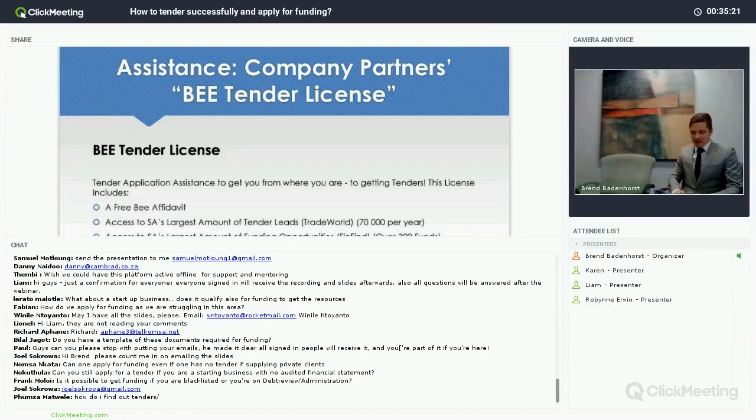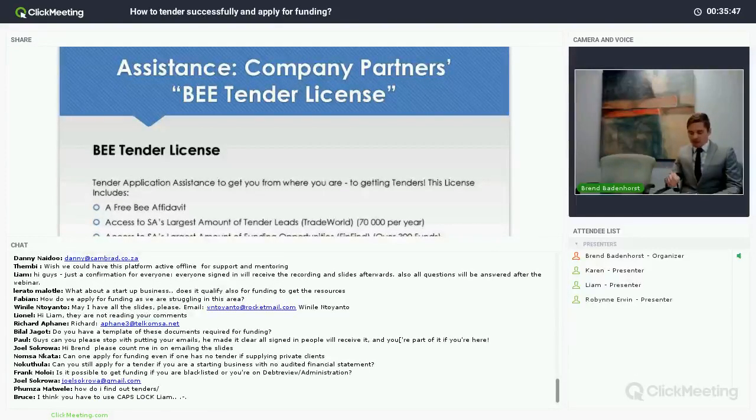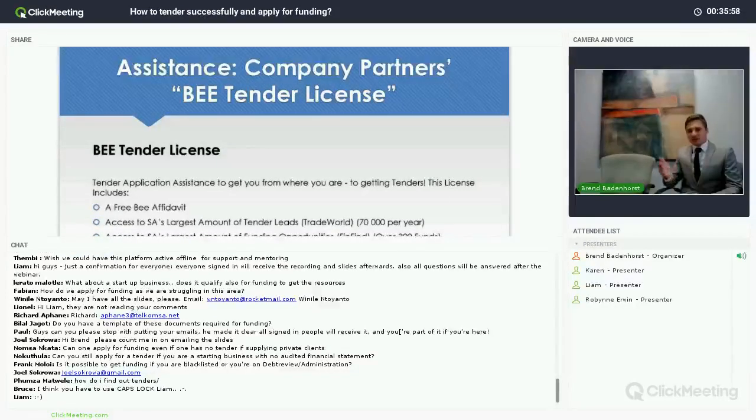So this BEE Tender License Service includes the following: a free BEE affidavit that is valid for 1 year, access to SA's largest amount of tender leads notifications, which is what Paul talked about earlier in his interview. So you have access to all the tenders in South Africa every day through this service, which is fantastic. I mean, just to think that TradeWorld last year sourced over 70,000 tenders to the public in South Africa, and this year it looks like they're actually going way past that amount. So it really does pay off to use specialists in this area.